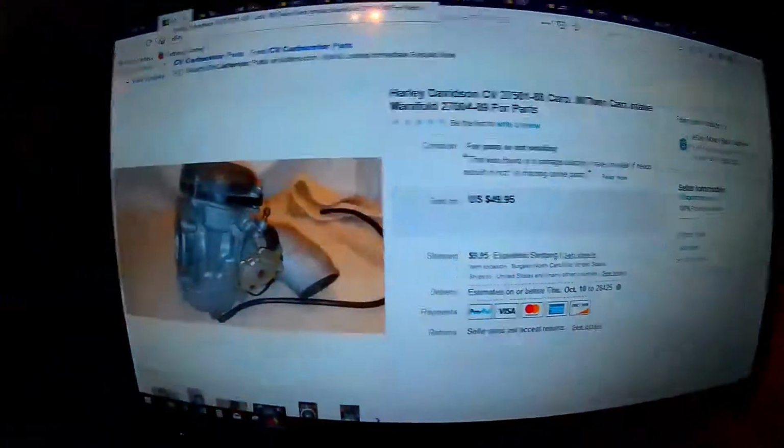Alright, so here we go with some of the items that sold during the month of September, and it is a wide variety of stuff.